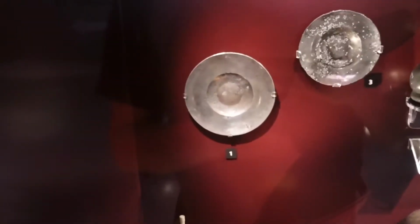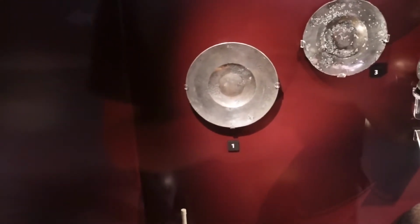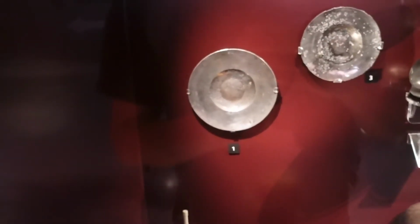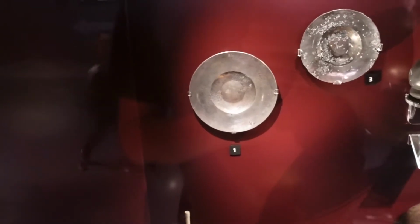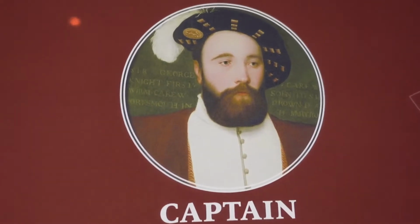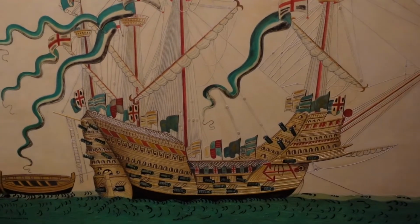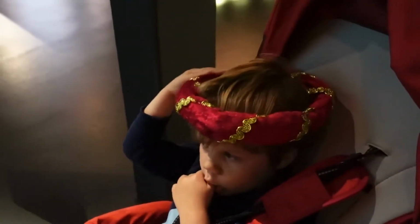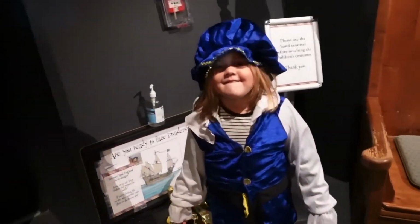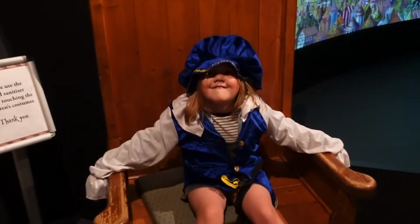So apparently that plate belonged to the captain, and they can tell by the initials GC stamped on it for George Carew. Pretty cool. And that's his plate over there. Awesome. Nice hat, Andrew. Very cool. Look at you. That's awesome.